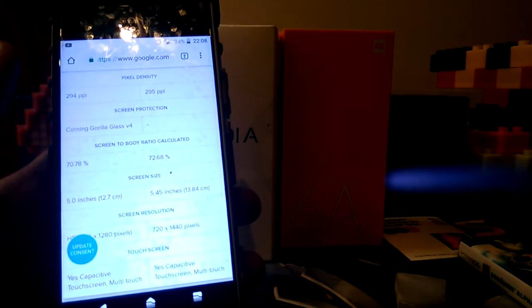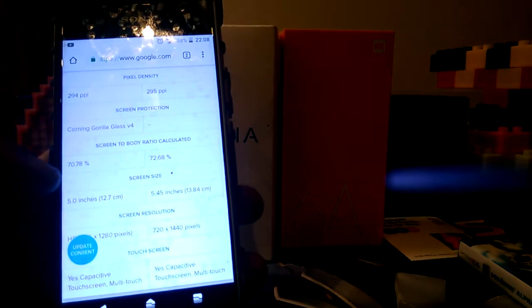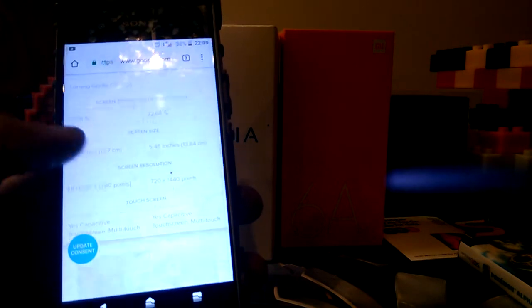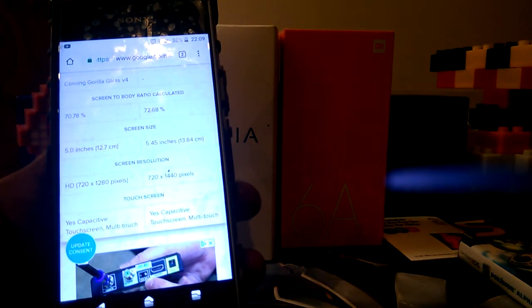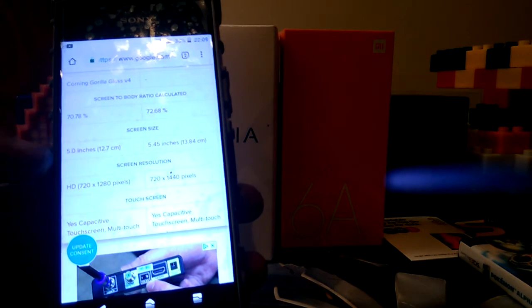So the screen to body ratio, shout out to the YouTube, is 72.68 on the new phone. On the XA1 it's 70.78. Screen size, my new phone is 5.45 inches, which is 13.84 centimeters. My old phone is 5 inches and it's 12.7 centimeters.